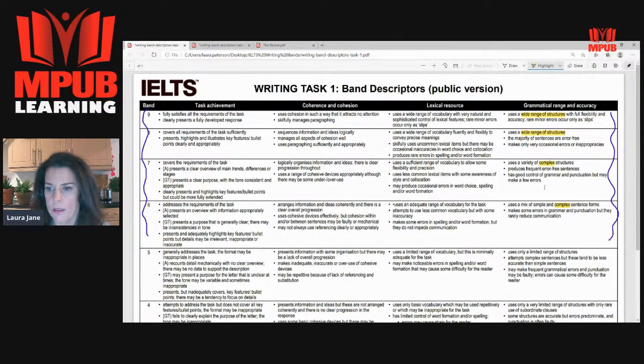Okay. So we've got some synonym practice for you here. Mix, variety, wide range. A wide range and a variety are a mix, but it means a bigger mix, if you like. So what you need to do to move up from a level 5 is you actually need to make sure that you're using what the examiners class as complex structures. Wide structures if we go up to 8 and 9, which hopefully we will be.